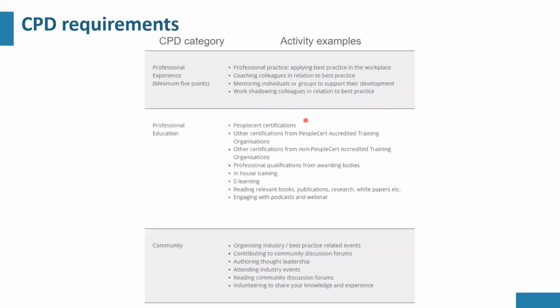Let's understand what is the meaning of these categories. Professional experience means you are applying your certification knowledge and learning into your real work at your workplace. For example, you are doing a project under the PPM product suite, or you are performing IT service management for the ITIL suite, or Resilia, or the Agile Shift kind of work. The other thing which is valid here is you are coaching somebody, mentoring somebody, or teaching somebody, and or you are standing behind somebody and teaching them how to do a specific work in that product area.